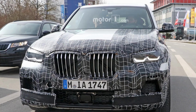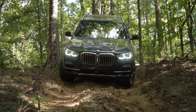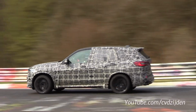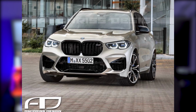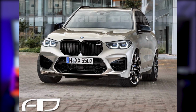And then we have this massive waterfall BMW grille. I know it's pretty controversial lately, this waterfall grille. I'm a little bit mixed on it. It's awfully big, and there's been a lot of memes about this thing too. Overall, you can see it's just a little bit more aggressive than the standard X5. The fenders are a little bit more flared. The car is going to be a little bit lower too, so it just got a little bit more of a muscular nature going on to it.